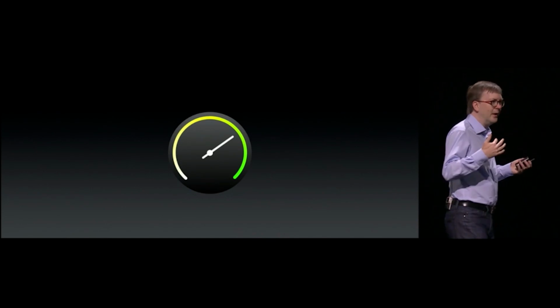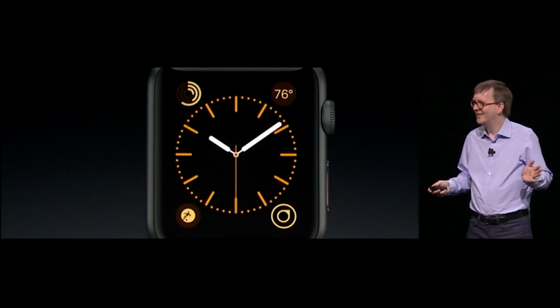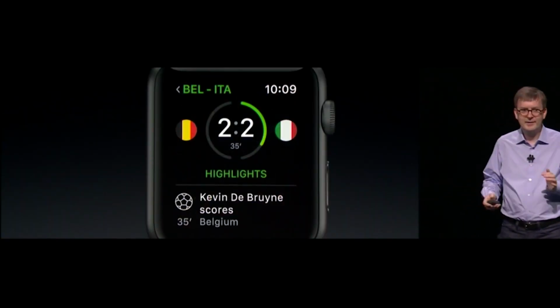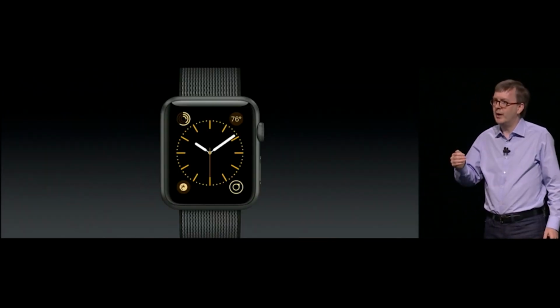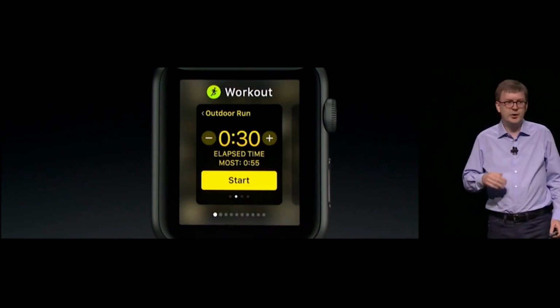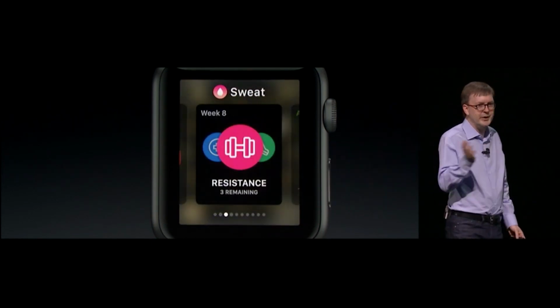Your app should actually respond instantly. Are you guys ready? Okay, don't blink. That's it. You can just press the side button below the crown to show what we call the dock. You can choose which apps go here, and you can quickly scroll through them.